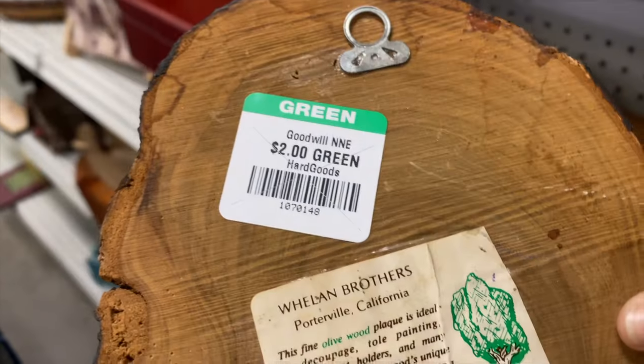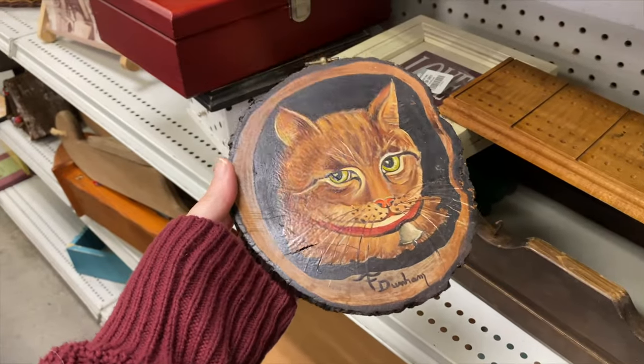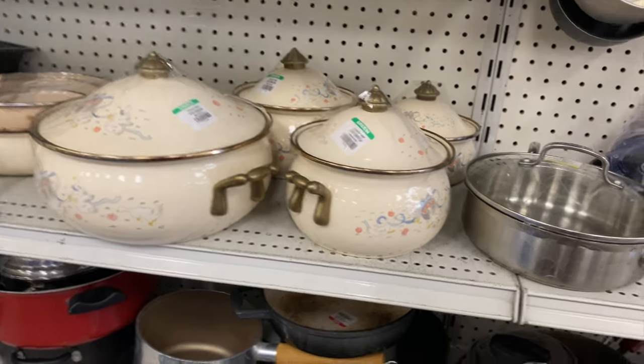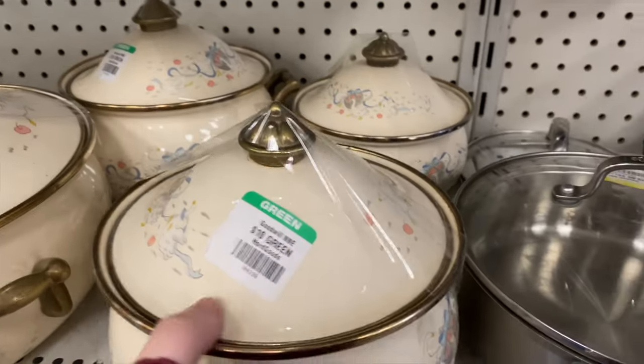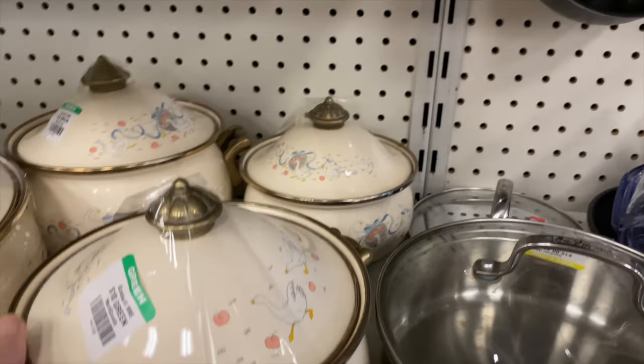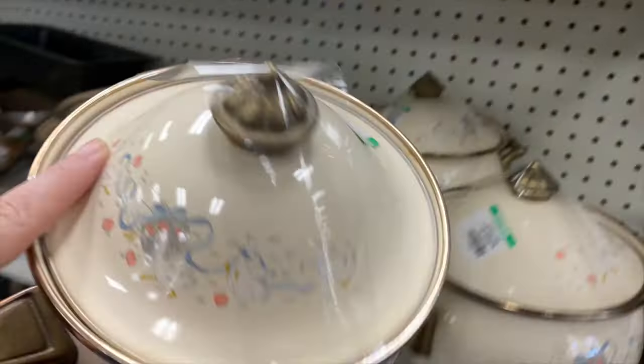$2. Still really cute. I think I'll leave it behind because of the crack, though. You guys, look what I just found. Goosey Gooses. These are so cool. They're asking $10 each on these pots. Cooking pots, I guess. I've never seen these.